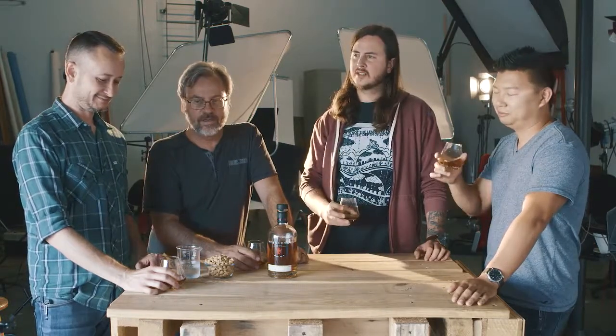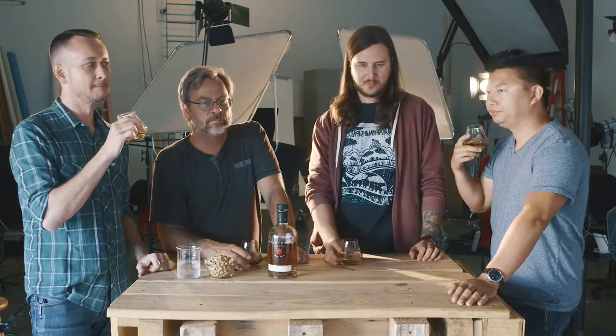I hate to sound cliche, but I'm getting a little maple. I think Canadian, it makes sense. Maybe that's what I'm getting. The sweetness. There is quite a bit of sweetness to it. I feel like I'm getting a little copper too, though. Like a penny. There is something on the back end. Something metallic. Not necessarily unpleasant, it's just there. It's in the aftertaste.